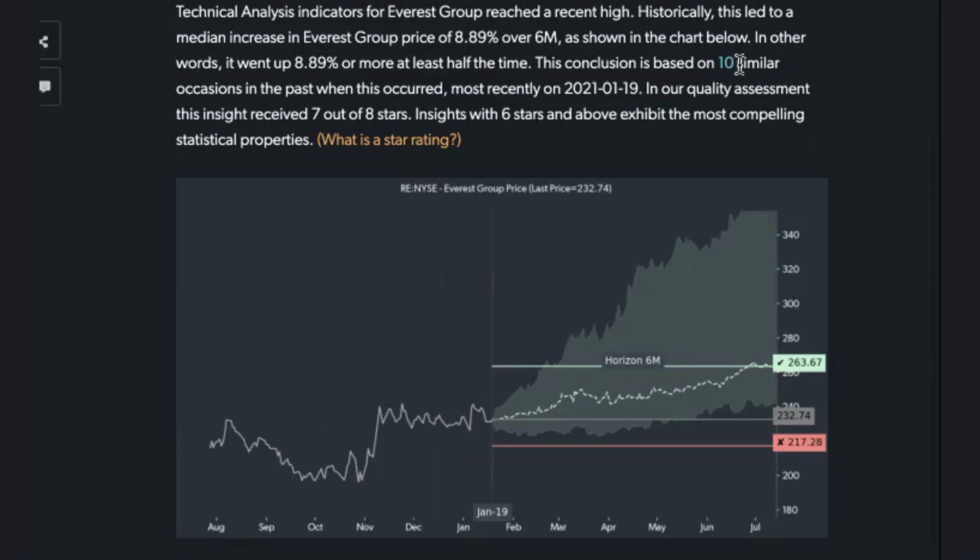Toggle was examining about 10 similar occasions in the past when this has occurred, and it resulted in quite a high hit rate. As you can see here, the starting point is 232.74. As always, we have a point of diminished probability beyond 217.28. The odds of this paradigm still holding are quite a bit diminished.